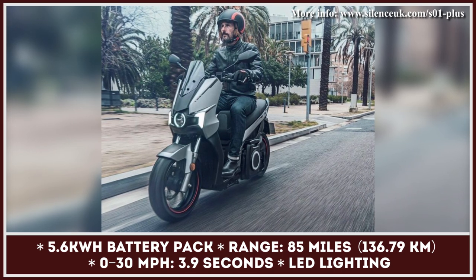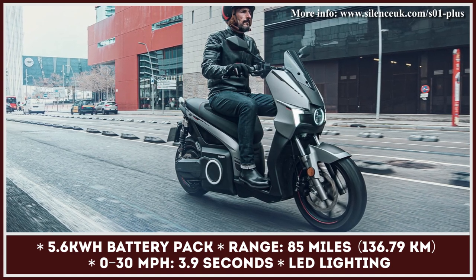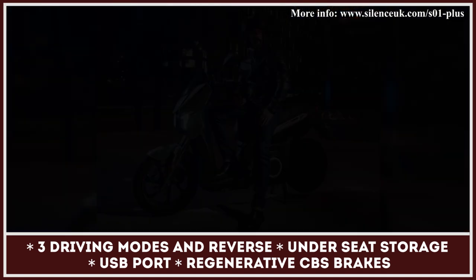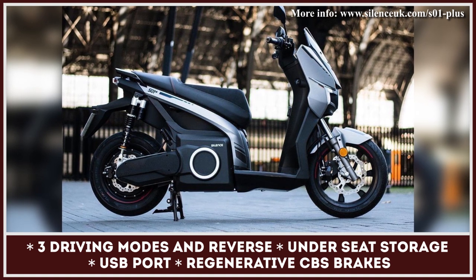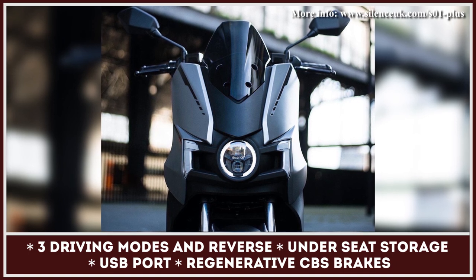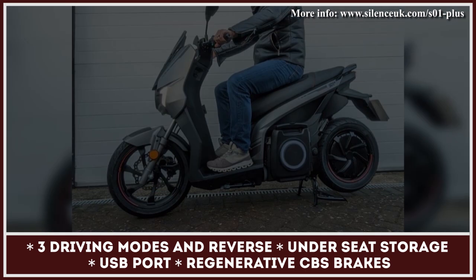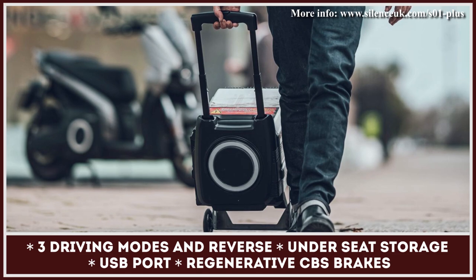Now this scooter features disc wave brakes with lower weight and better thermal properties compared to the previous generation model. S1 Plus also received an adjustable suspension system, enabling you to either stiffen or soften your ride, depending on your needs or preferences. As before, the power to the motor is supplied via a 5.6 kilowatt hour battery pack that's located close to the ground, thus ensuring a low center of gravity and good maneuverability. This battery unit can provide up to 85 miles of riding and can be easily removed for home charging. The complete recharging process from a standard power outlet would take between 6 and 8 hours.